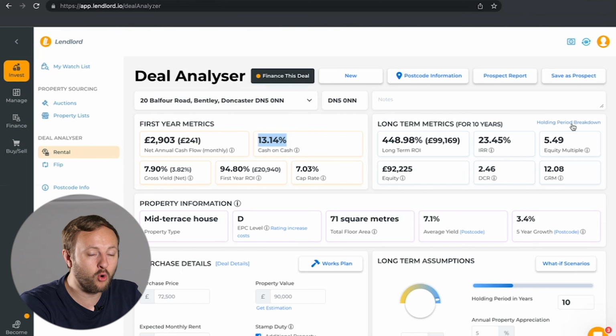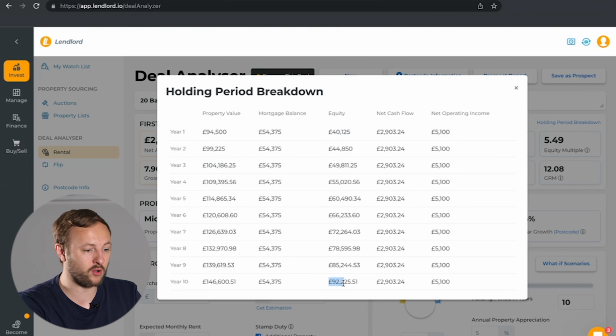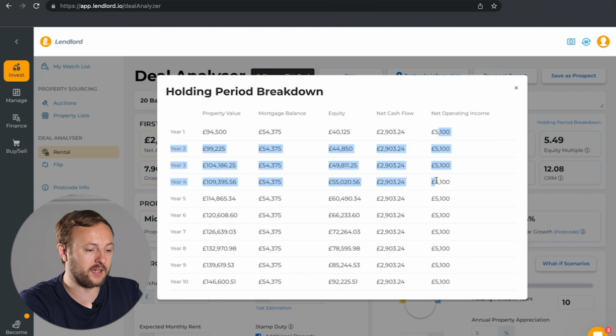And then on the right-hand side, this is where I get a little bit geeky, is the holding period breakdown. So you can actually see how this is breaking down. Based on this 5% capital growth, by year 10, it's gone from £94,500 in value to £146,000. Equity in the property has gone from 40 grand to £92,000. Net cash flow will stay the same because, again, we've made out that we're getting no rental appreciation, and the NOI, net operating income, stays the same as well. But what I really like is this visual breakdown of growth over time.